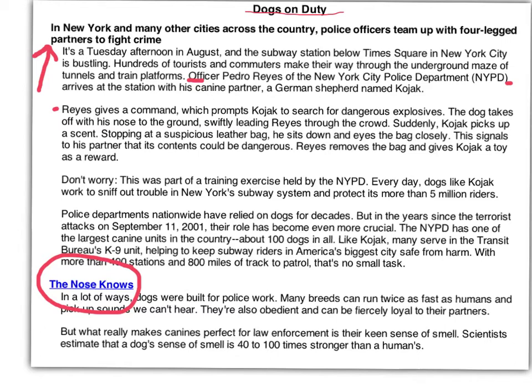Now, I'm visualizing the scene. The dog on a leash, nose down with its partner right behind him. When he finds a suspicious bag, the dog doesn't start barking, which might cause a huge commotion in the crowded subway station. Instead, he just sits and stares. Now back to the reading. Reyes removes the bag and gives Kojak a toy as a reward.